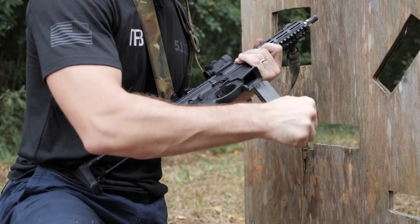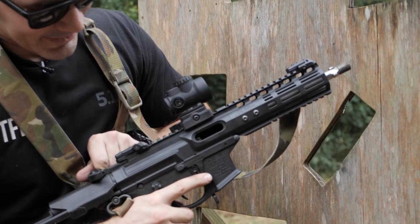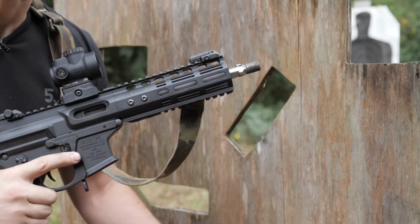Weirdest mag reload ever. Oh! Little jammaroo. Jam, jam, jammy.